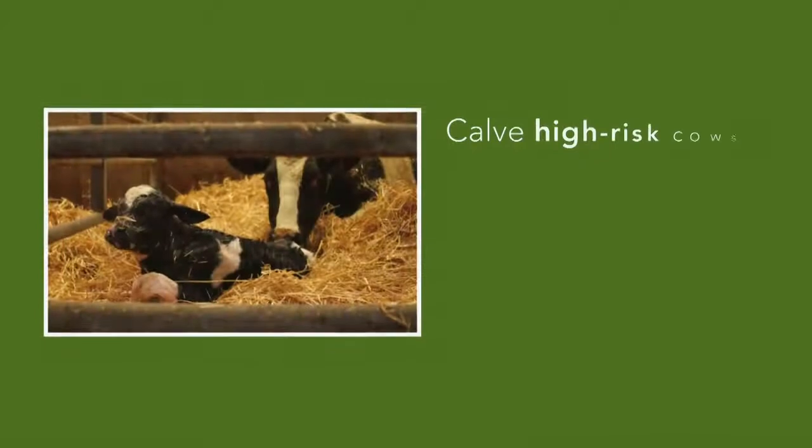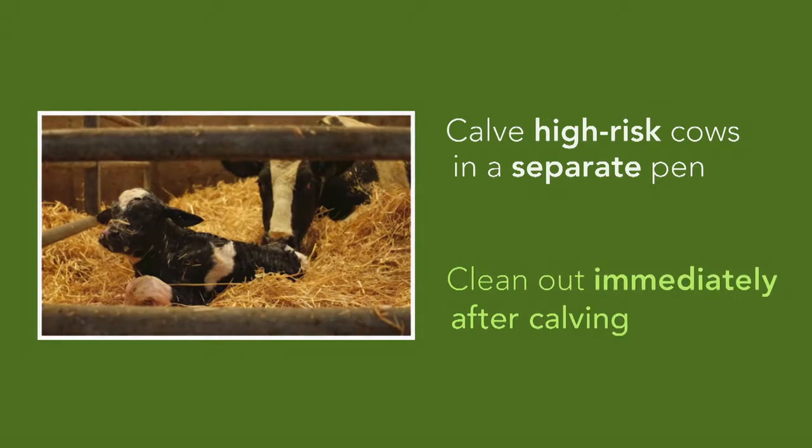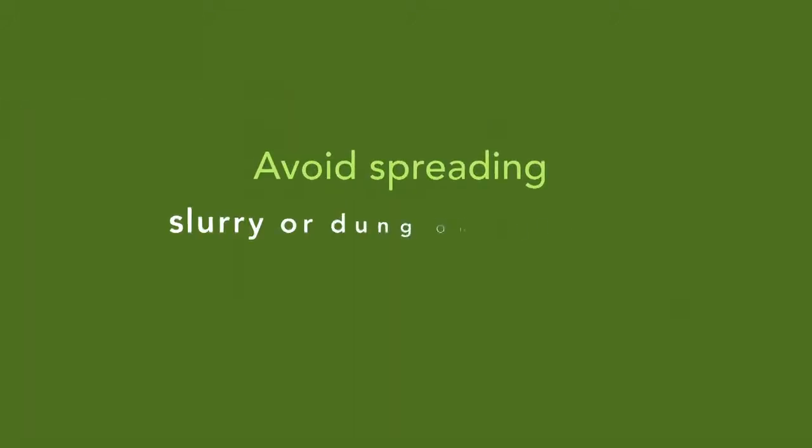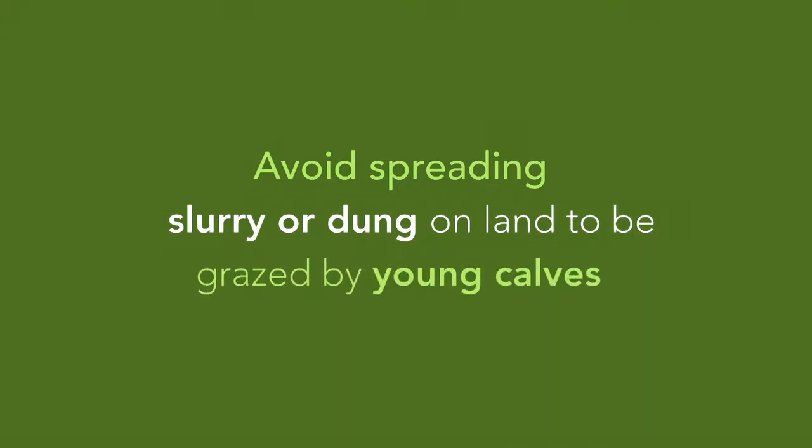It's important to calve high-risk cows, such as those that are test positive, in poor condition or bought in, in a separate pen and clean out immediately after calving. Avoid spreading dung or slurry on land that is likely to be grazed by young calves in the following spring, as they are still at risk of picking up infection during the grazing season.